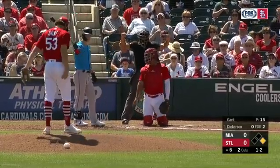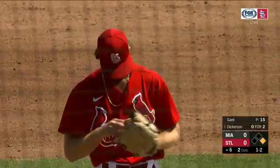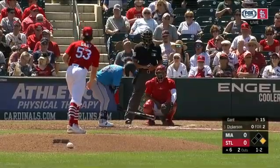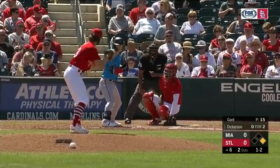Time called. Anytime a hitter calls time when a pitcher's coming set, it always makes you wonder if he thinks he has something and where he's going in to get a grip for the ball and he wants to see it again.